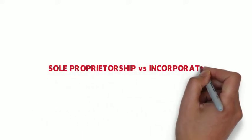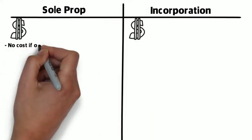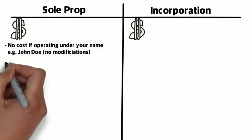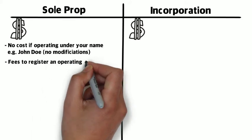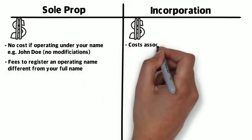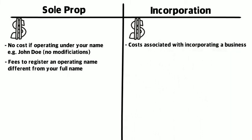Today we are going to look at the differences between sole proprietorship versus incorporation. First, let's compare the cost of the two options. Under a sole proprietorship, there is no cost if you're running your business under your name. But if you're going to register under a different name, then there is a fee for it. Now, if you're going to incorporate your business, there are costs associated with incorporating your business.